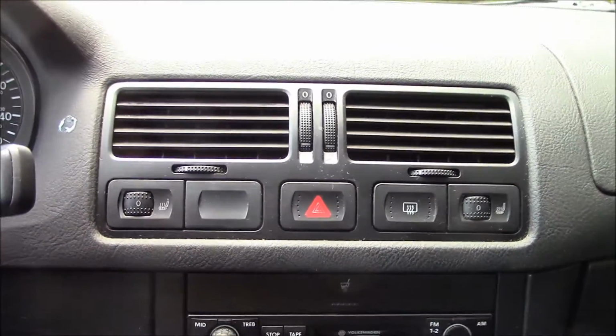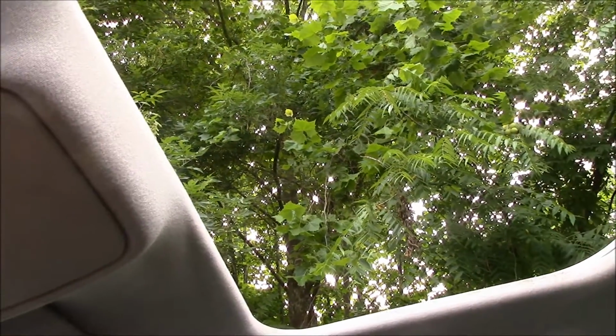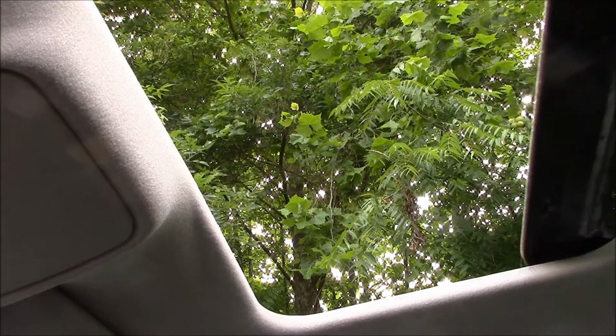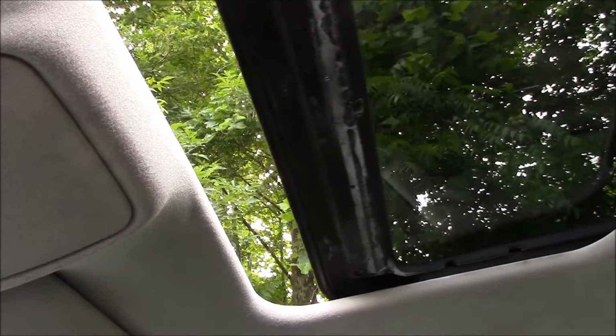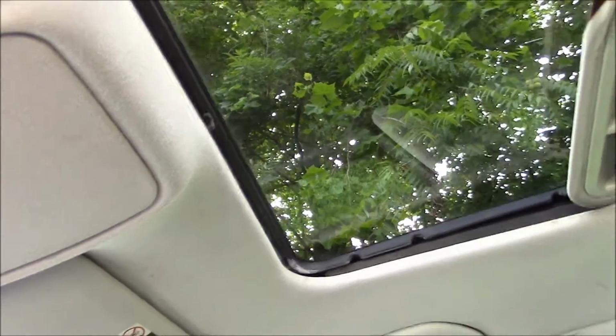It's got cloth seats. The interior's in fantastic shape. Cloth seats, but they're heated cloth seats. I think that's kind of cool. We got a nice power tilt and slide sunroof. There you have it. And as you can see, it should work exactly as it's supposed to. Although with Volkswagen sunroofs, you just never know. And of course, it's got the cover.